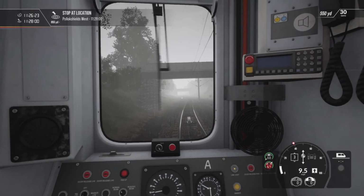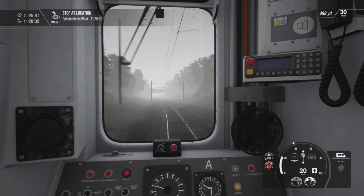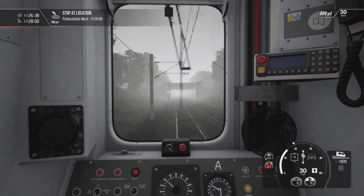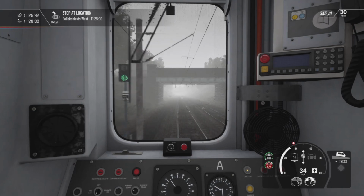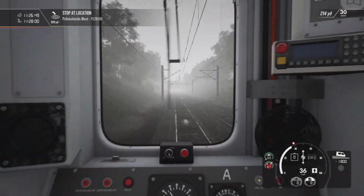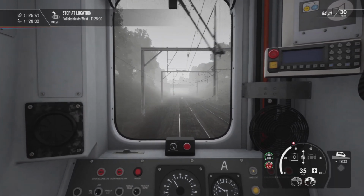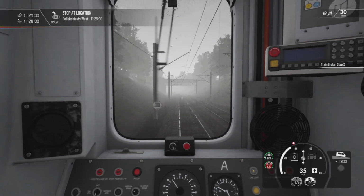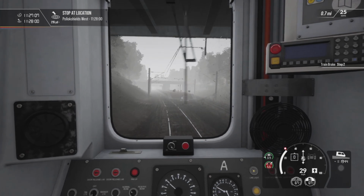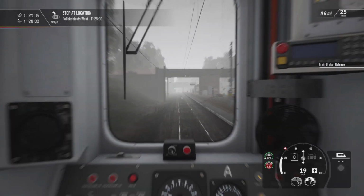Pollokshields West, 800 yards. See, very close. Lovely. Should see it coming up shortly. I think this one's an island as well. I mean, pretty much all the ones on the loop are an island. I don't think there's any which are both sides. A 30-mile-an-hour limit. Almost missed that. Yeah, so this is the last station before Glasgow. Glasgow. Was it Glasgow or Glasgow? I hear both pronunciations. I suppose it doesn't really matter which one.